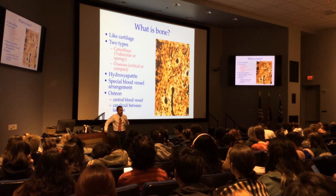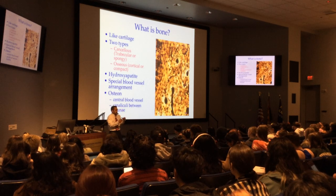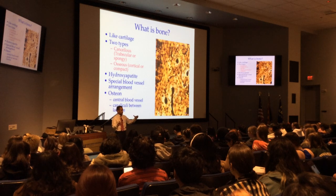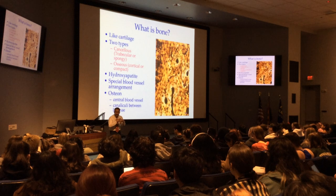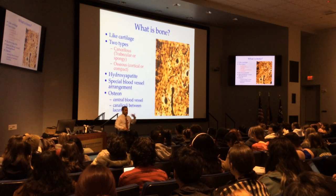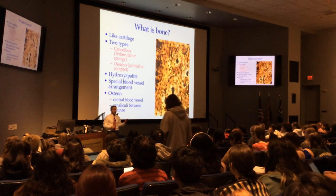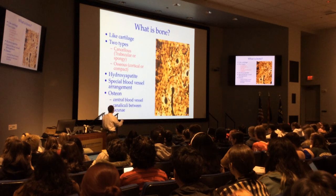It remodels every day based upon the forces that are put on it. So it remodels, meaning you've got certain cells that lay down new bone, which are called osteoblasts, and other cells that break down the bone, called osteoclasts. They move and make new osteons, and then they take them away. When they reconstruct and deconstruct every single day, they're following this diffusion distance pattern because you have to make sure that those osteocytes are getting oxygen.